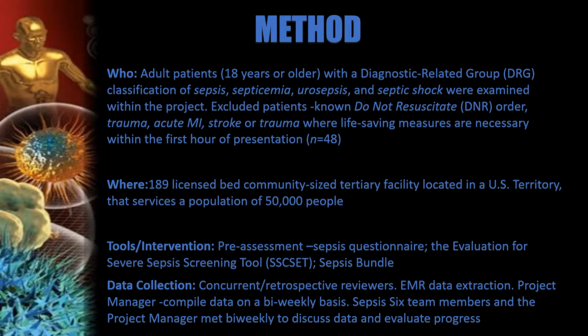Now, we excluded patients that had a known DNR, the patients that came in that were trauma patients, patients that had acute MI, patients that presented with a stroke, or any type of trauma where life-saving measures were necessary within the first hour. And we excluded those patients because it was very important for us to start the sepsis bundle once those patients met criteria. Any type of life-saving measures would have pushed back the time that we had to implement the sepsis bundle within.